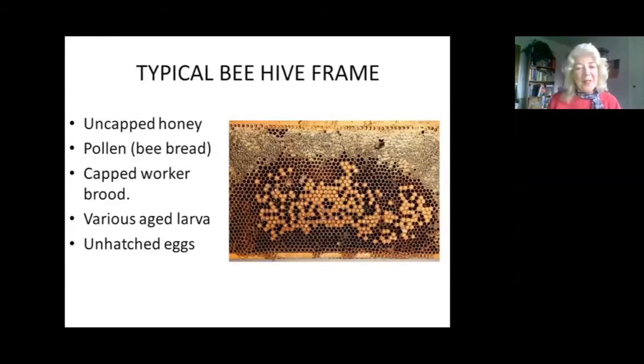Then, let's see, there's bee bread, which is pollen. I can't really see that in this picture, but it's in there. And the capped worker brood I just described, various aged larvae. I think this picture is really too small to see that, but in here, you can kind of see ones that look white and not capped. That would be larvae. They're not quite old enough for the other nursery bees to cap them. And then you really can't see these, but there are unhatched eggs.